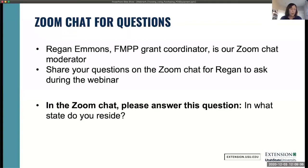Let's just take a moment to use our chat feature by having you share with us by typing the state in which you reside. We have guests with us today from Washington, Montana, Pennsylvania, Missouri, Indiana, Washington, D.C., Florida, Kansas, Utah, Oregon, and Tennessee. So we're spread all across the country, and I'm excited to share information with you.